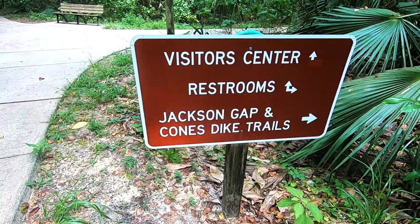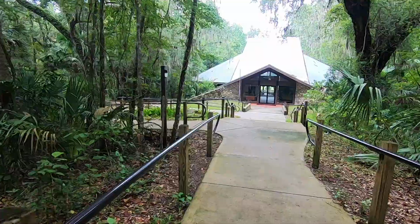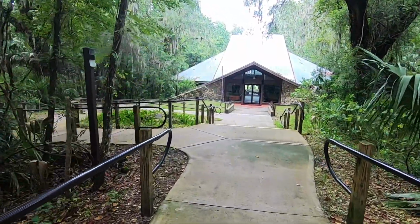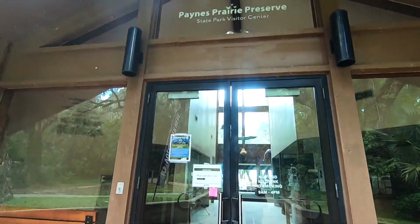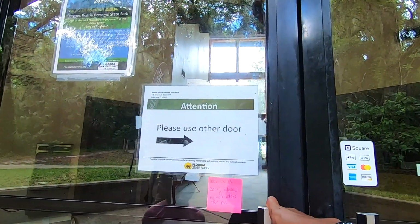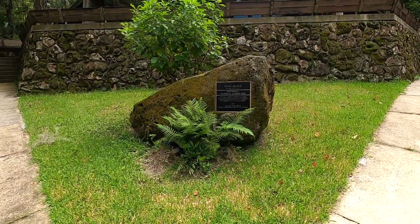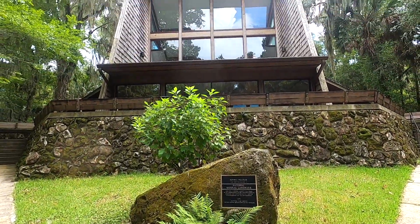The visitor center is along the trail we're walking now. It's open from 9 a.m. to 4 p.m. daily, usually. It's not open today though. The visitor center is run by volunteers, so if there are no volunteers, it's not open. Within the visitor center, there are several exhibits and an audio-visual program retelling the history of the preserve.